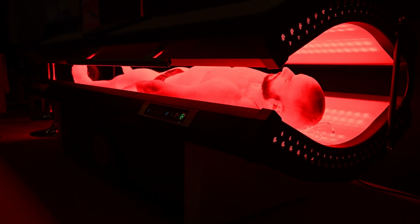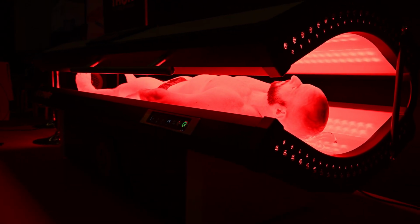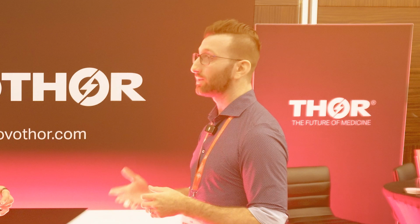We recommend 15 for most people. Yeah, that's right for most people. Olympic athletes typically have done 15-minute treatments. I think a lot of the sports teams in the NBA and NHL, etc., all do 15 minutes as well. But obviously, if you're smaller, thinner, you can go down. If you're bigger, you may want to go up a little bit.